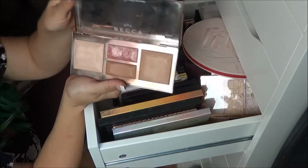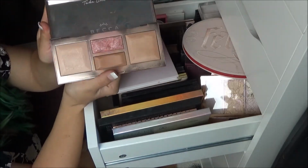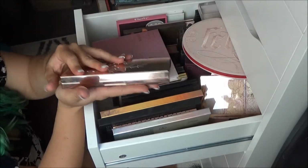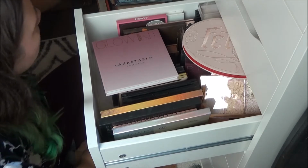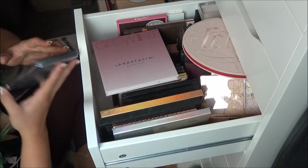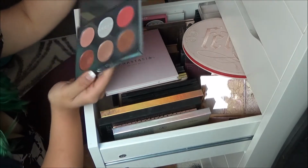This is the Be a Light palette, and I have been using the crap out of this lately. I filmed 2 videos that did not work out this week. I've left my air conditioning on. Damn it.